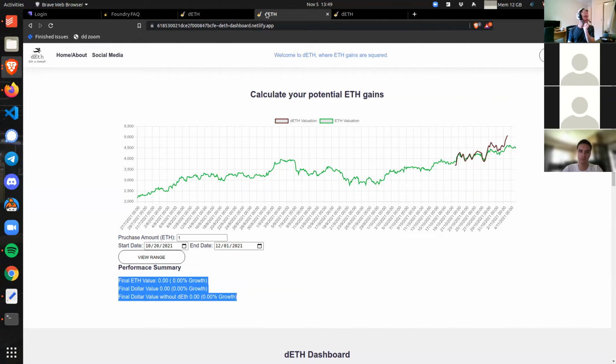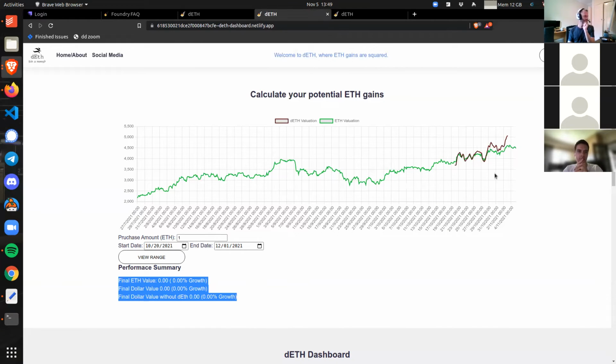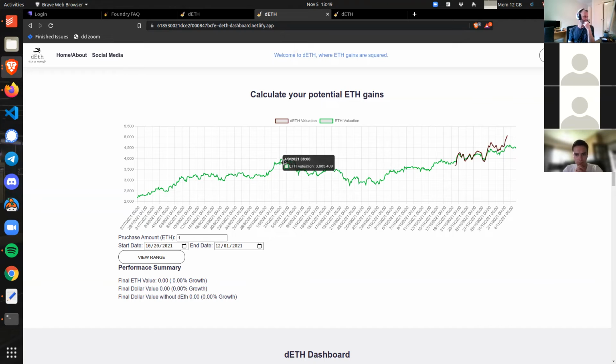So this is what we want to, obviously after a design pass, replace this interface with. This is an estimation that's unfortunately quite inaccurate. This one looks at historical data, so it's extremely accurate, although you can't use it to predict the future. But you can use this to say, okay, if I'd entered on this date, what would it look like on this other date? And I think that's just going to make it easier to sell ETH.